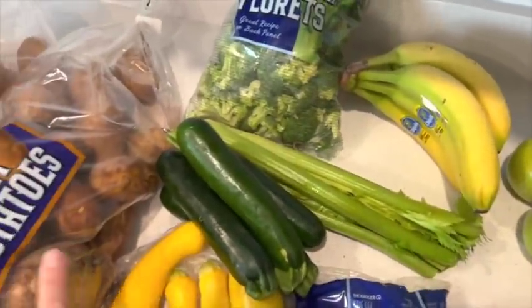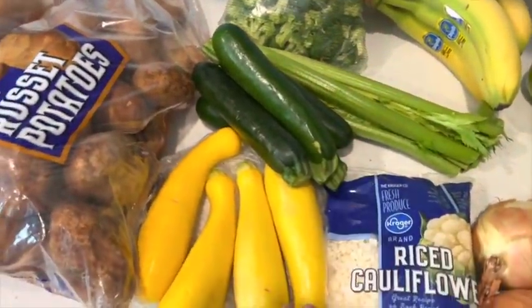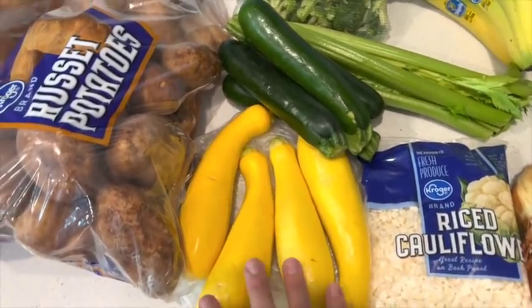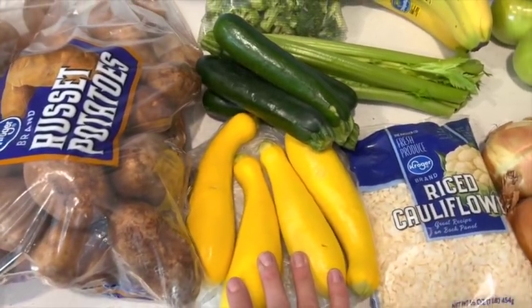Some celery that's also gonna go with the potatoes. Of course, my favorite, which is squash. I got some zucchini squash and yellow squash. These were really inexpensive, I think 99 cents a pound.